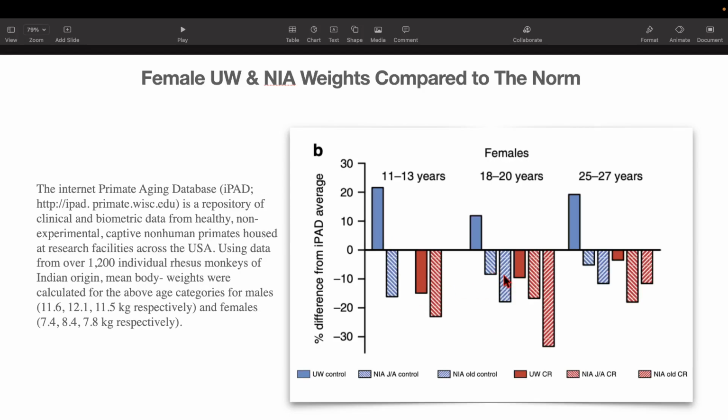You can see with most of these bars that the dark red bars are the UW calorically restricted females, and all the other shaded bars are the NIA control and calorically restricted females. And what you're seeing is that most of these shaded bars are all lower than the UW calorically restricted animals. So even the control NIA animals still weigh less than the UW calorically restricted animals, which I think goes to show just how crappy the UW diet was in comparison. And again, even the NIA diet wasn't that great overall.